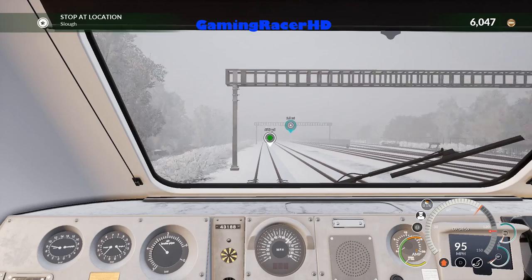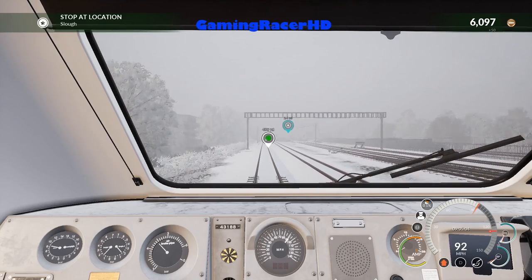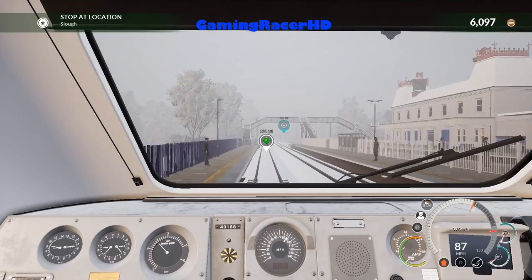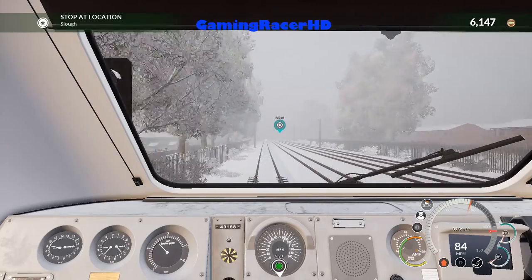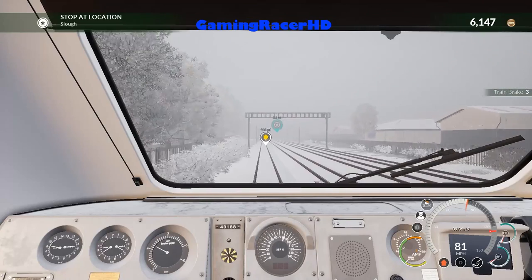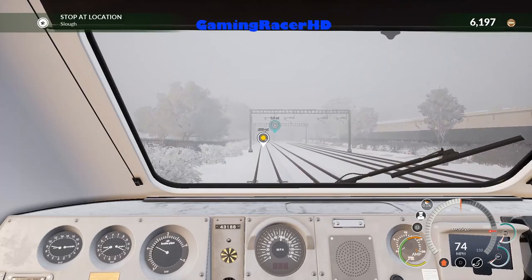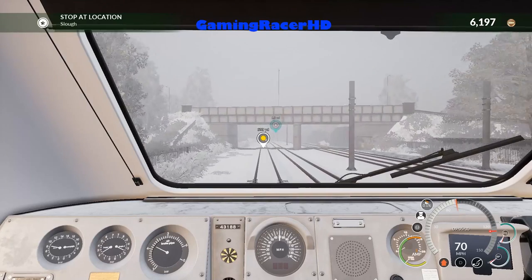Wonder what that station is. No idea. Yeah, we got a red signal, no, a yellow signal, sorry. Hopefully it won't be, I wonder what would happen if we pass a red signal in the game. On the previous game, Train Simulator, the scenario would end, so I'm hoping that doesn't happen again. I don't think it will.